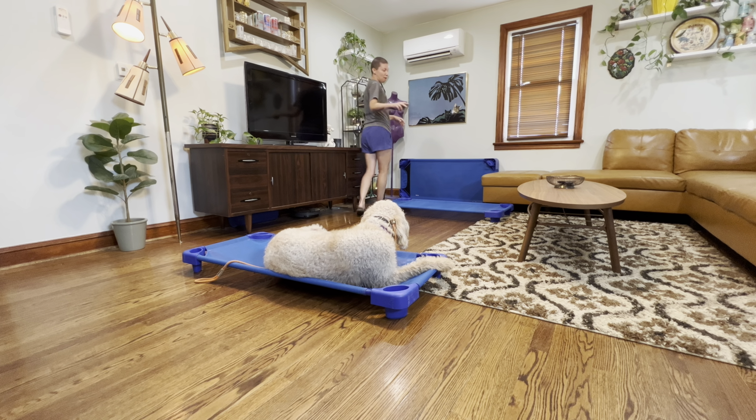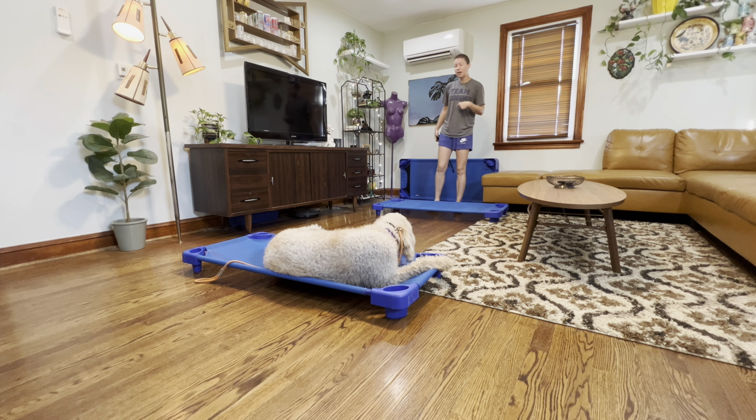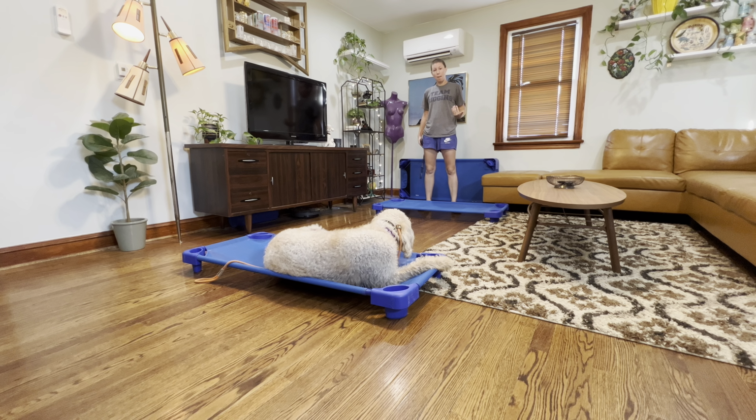So I've got 2 place beds out, and the way that I'm going to get him from one place bed to another is the recall command, which is come, paired with a tap on the tone, which guides him to me, and then I point and tell him place. This is a lot harder than it looks.